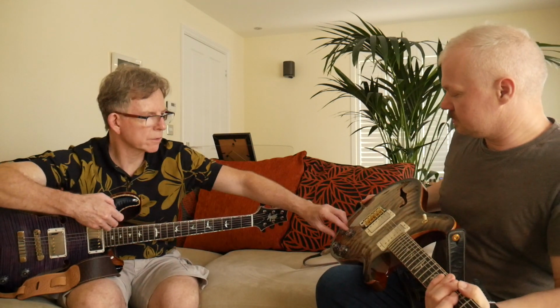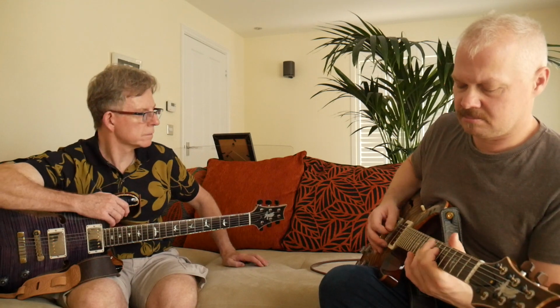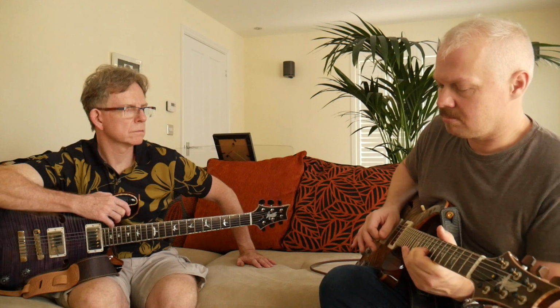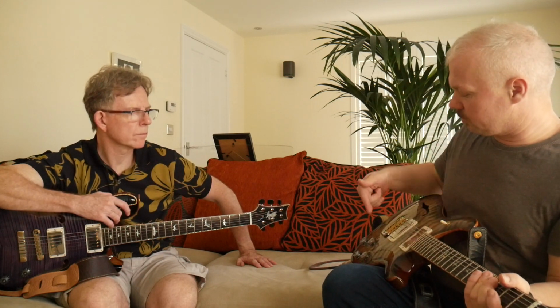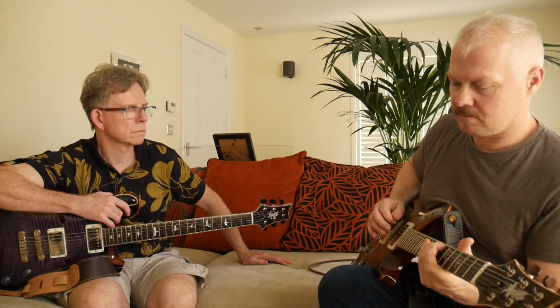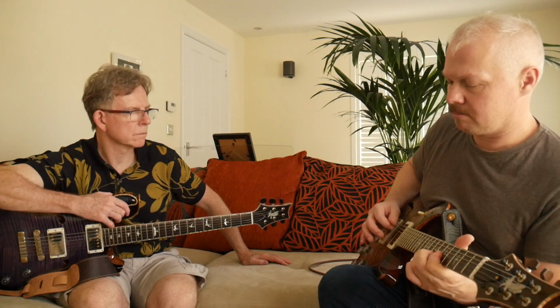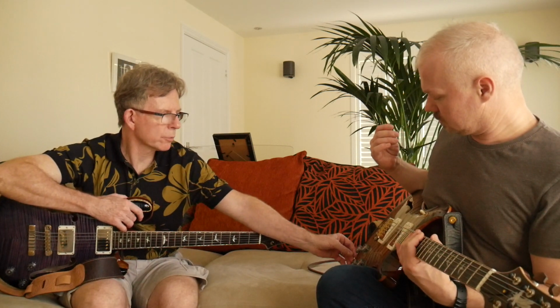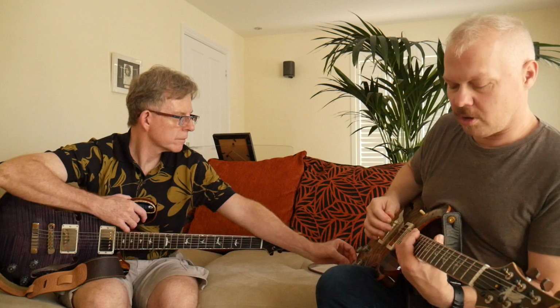The guitar's more hollow. Yeah, but then you can split the pickups. And how do we do that? Just pull up on the tone pots. So then it's much more sparkly. Yeah, really, really nice. What about on the bridge? Can we do the same on the bridge? Have the humbucker on the bridge and the split on the neck. Right.